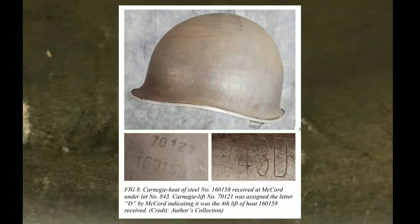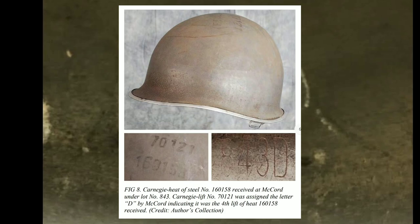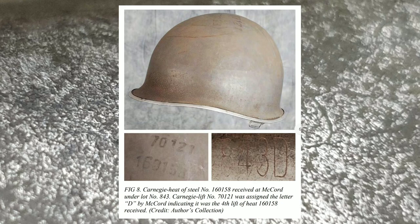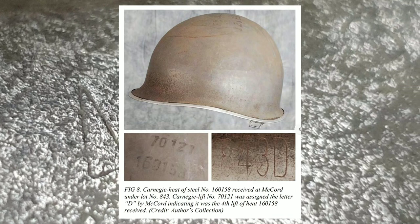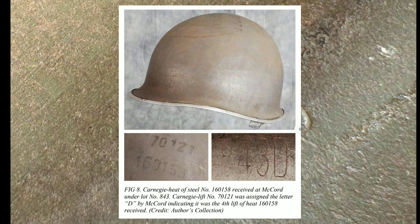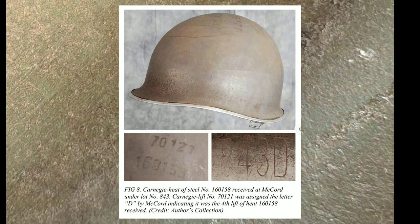Figure 8. Carnegie heat of steel number 160,158 received at McCord under lot number 843. Carnegie lift number 70,121 was assigned the letter D by McCord indicating it was the fourth lift of heat 160,158 received. Credit, author's collection.